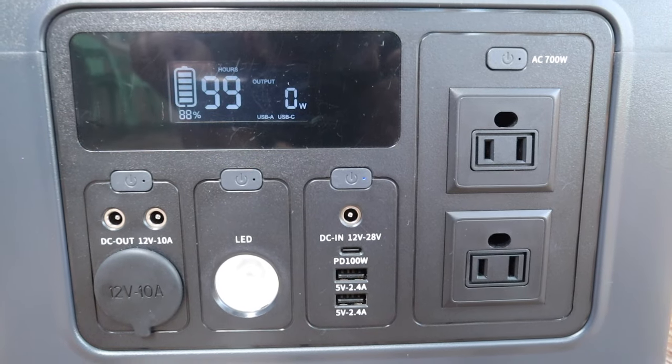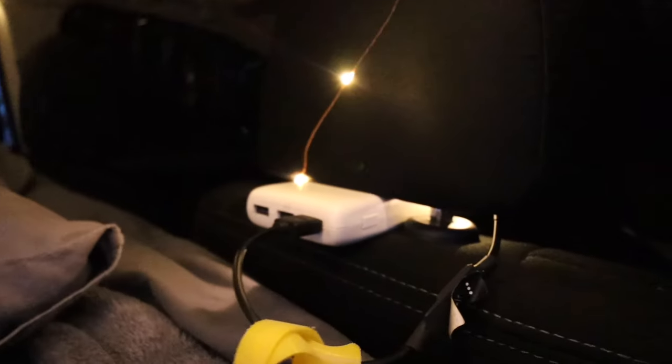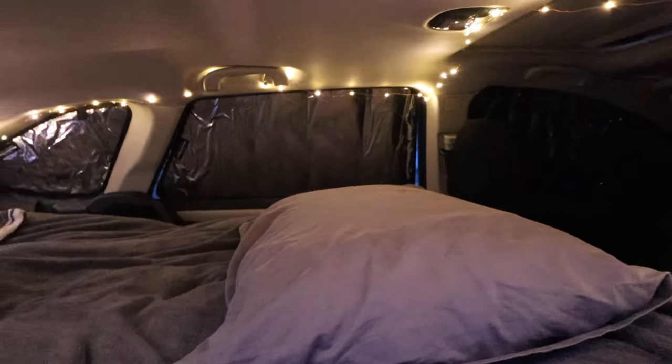There's an LED light on the device which has 3 modes: strong, weak, and SOS. But I don't see myself using this feature since I have my Revel camping lights hanging in my car, which provide plenty of light.